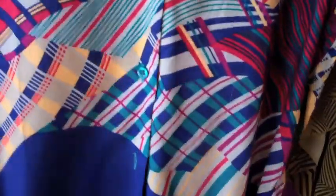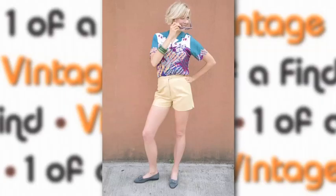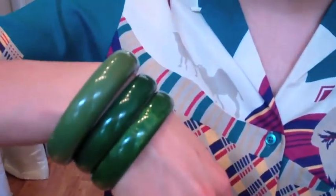Now, I've never worn a bowling shirt before, but I imagine it'd look a bit something like this silk collar tee. This is actually an 80s top from the collection of 70s swimsuit model Cheryl Tiegs. I think I'm bowling a perfect 300 with this outfit in pale yellow leather shorts straight from the 80s that complement the yellow hues in my top. I added a touch of prep with a pair of green Gucci loafers and also some green Bakelite bracelets. Now, the last thing that this outfit needs is a great pair of shades.